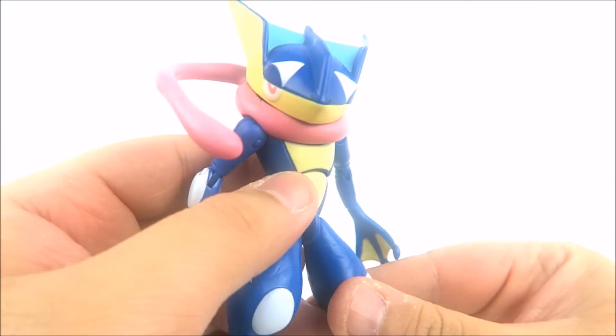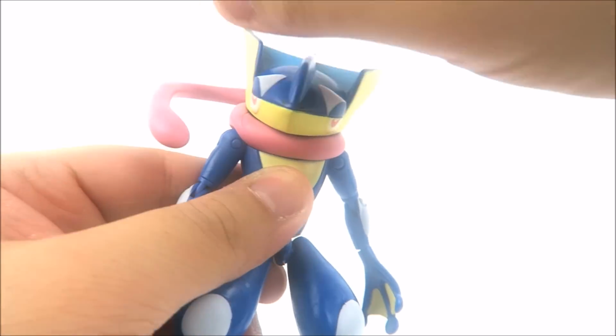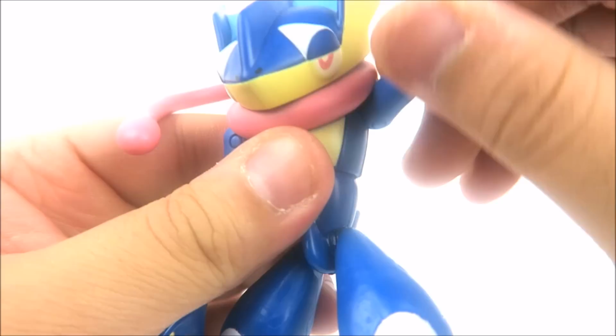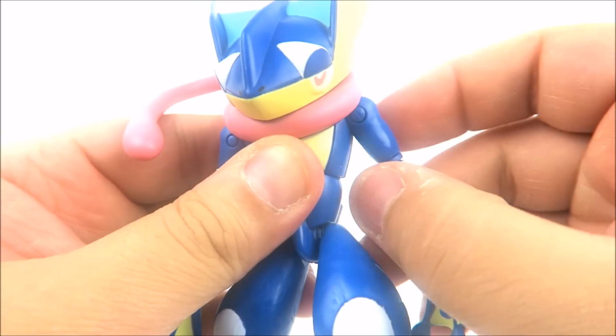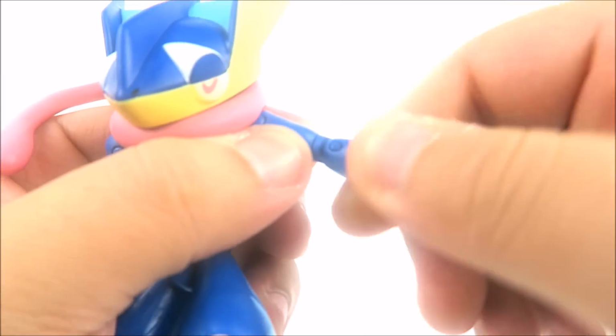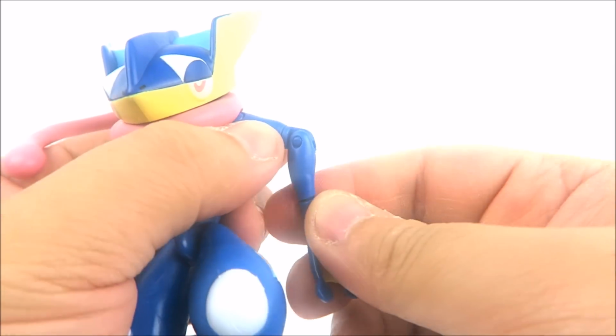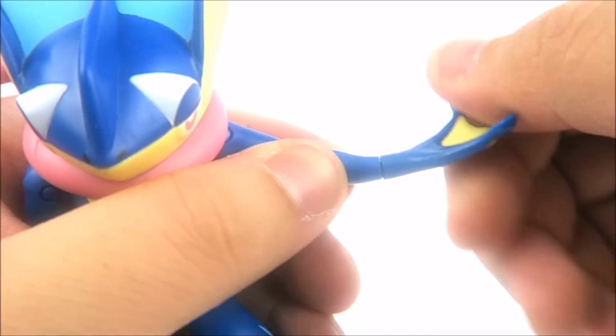Now again, these Pokemon toys are loaded with articulation, so we have a rotation at the top of his head, right above the cut of his tongue sculpt. We do have a 360 shoulder swivel, and then we have a hinge that allows for extension all the way up, all the way down. We also have a bicep swivel, which has a hinge that allows for great 90 degree range of motion, even downward. And we do have a rotation at his wrist.